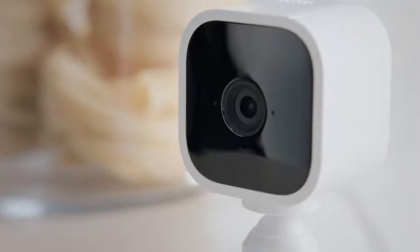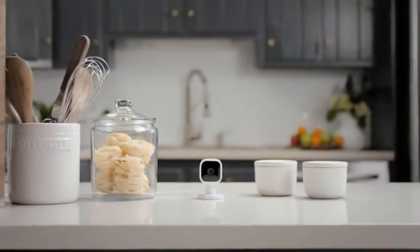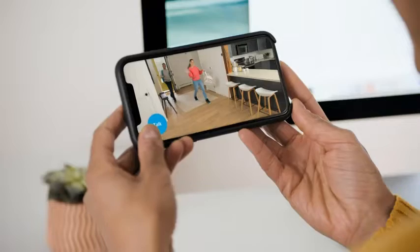Introducing Mini, the new indoor smart security camera from Blink. Mini is mighty, but tiny, which means you can place it just about anywhere inside your home. View, listen, and talk. Hey, guys. Hey, Mom. Right from the Blink app on your smartphone.